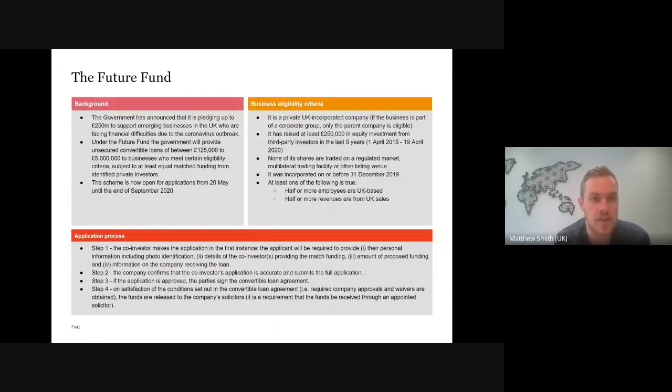And then finally, in terms of the application process, I don't propose deliberating on this for too long, but it's worth noting that it's an investor-led process. So the investor or the lead investor of a group of investors make the application in connection with the company. And then the final point on there, which is worth highlighting, is that for successful applications, funds will be distributed through a nominated company solicitor, and it's that company's responsibility to appoint this solicitor.